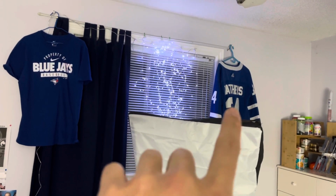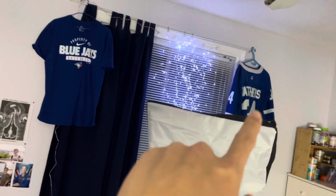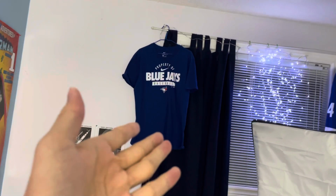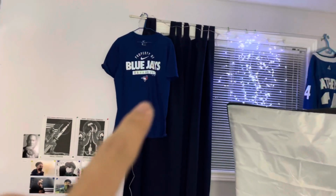Austin Matthews jersey. It's a fake one. It was like $10, AliExpress. Yeah, I'm kidding. Well, I'm not kidding. Actually, it was like $10, which is pretty good. Anyways, Blue Jays baseball. This one's real, by the way. It's not a jersey, but it's still a t-shirt, so it counts.